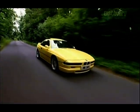Now, I'll let you into a secret. This is no ordinary 850. This is the 850 CSI, the nearest that BMW got to making an M8. The motorsport department breathed on the engine and suspension, bored it out to 5.6 litres and gave it 380 horsepower. This slashed over a second from the 0 to 60 time, and if you took the restrictor off, this car would carry on going past 180 miles an hour. It's a monster.